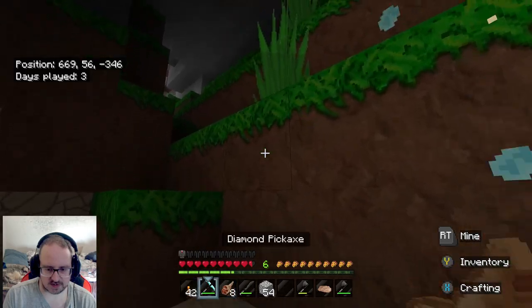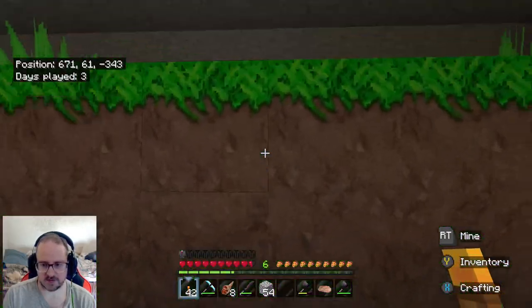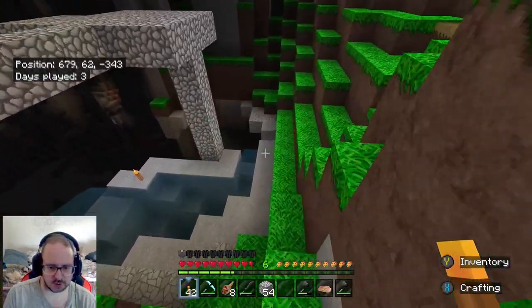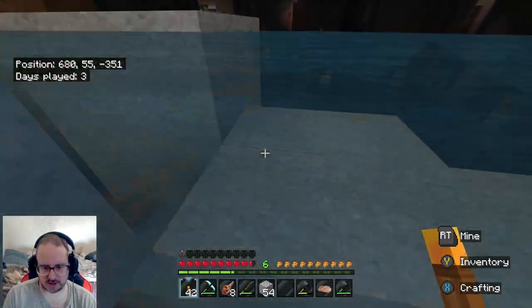I want to see if there's anything this way. Is there anything this way worth looking at? The good thing about this add-on, guys, is it gives you torch-like lighting ability, so you don't need to put torches all over the place. That's why I like this. This kind of add-on should be default for Minecraft, I reckon. All right, let's go down.